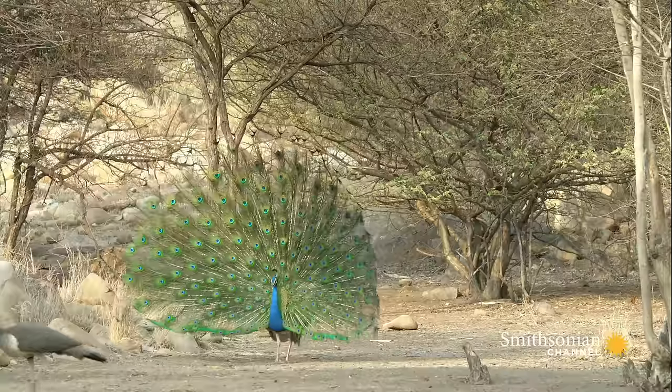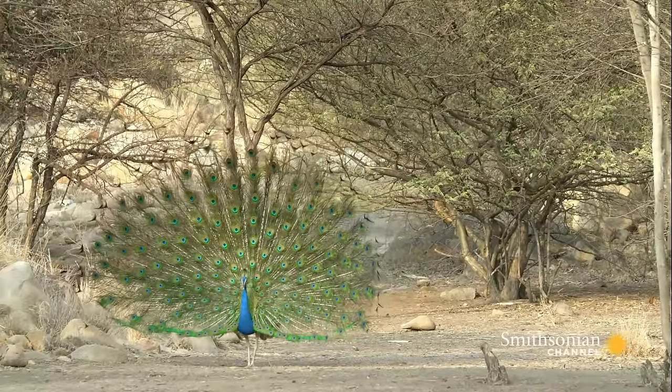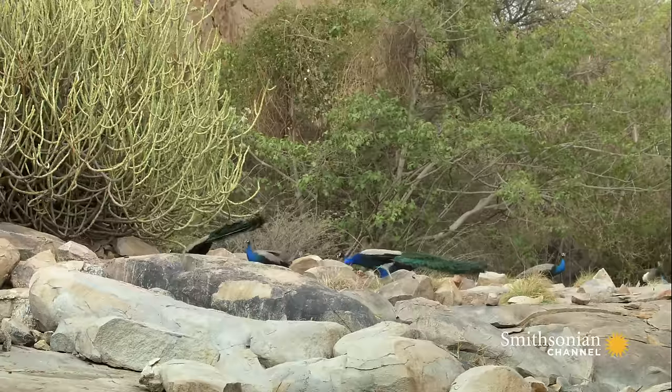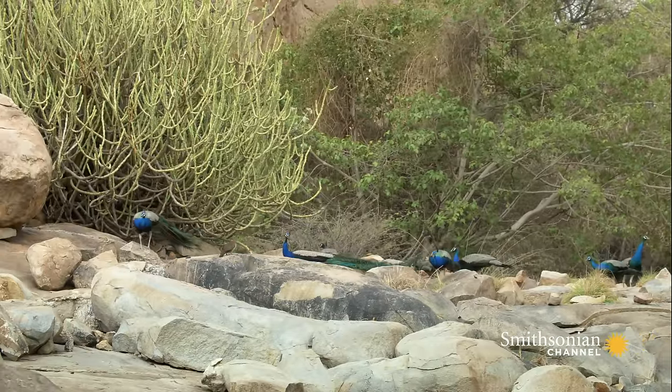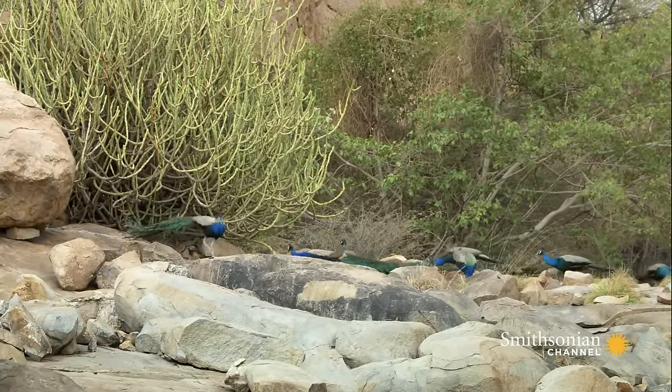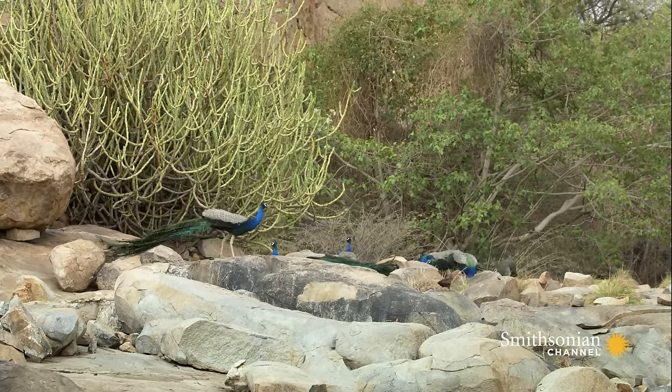But while it's a great courtship strategy, standing out can also attract unwelcome attention from the competition. During mating season, males gather together in an area known as a lek, where they vie for the females.